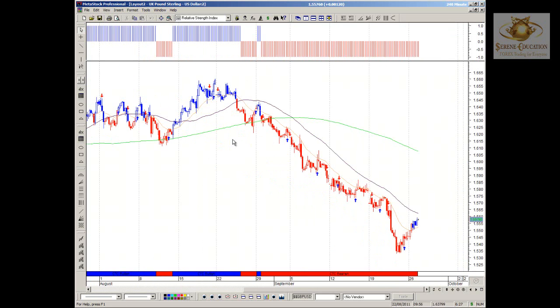4 hour, beautiful chart to trade. I love trading 4 hours and hourlies, primarily because they give you such beautiful swings. Look at this, it's fantastic. This is like cable of old. Beautiful, all the moving averages crossing over. The CTC is in my favor. I'm just looking for breakouts along these ways and putting my stop above the previous swing high. And yeah, she's been absolutely fantastic to trade.